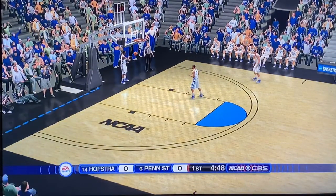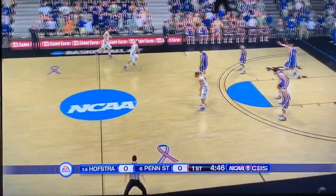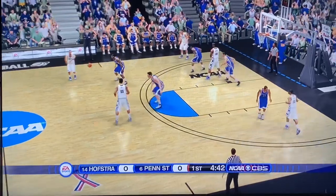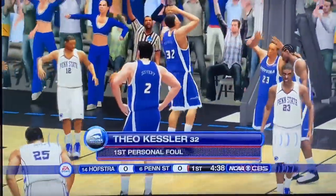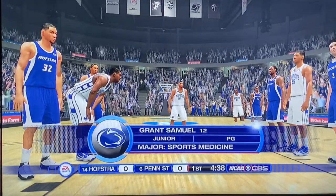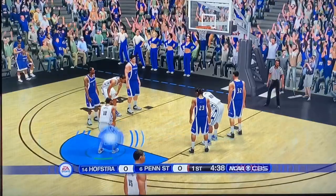Oh, what? What happened there? I thought that was a foul on Penn State. I mean, they subbed out a player, so I thought he was already getting charged with a foul. That's some cheese, especially. And now Hofstra gets a foul called on them. If you are a Hofstra fan, you are absolutely furious right now. This game's taking place at the Providence Arena. They lost first round to Arizona State, so that sucks for them.